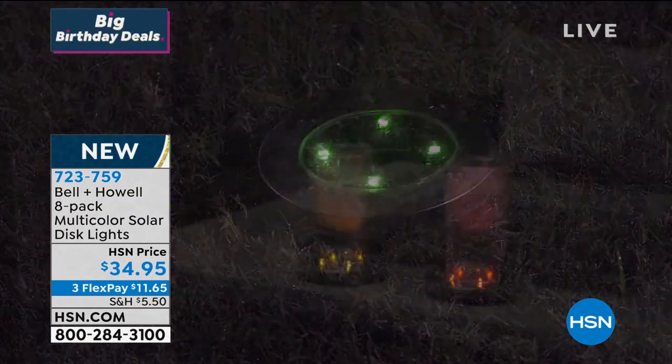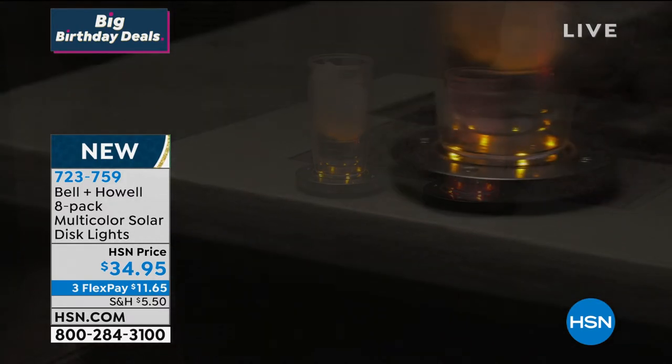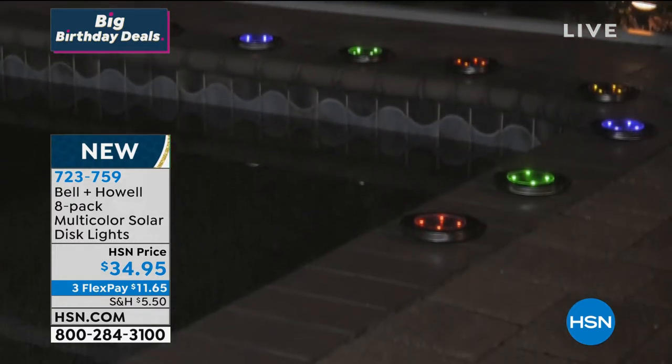These are all solar powered, long lasting. They are water resistant. So whether you're going to use them indoors, outdoors, whatever the case may be, you're getting all 8 of them.